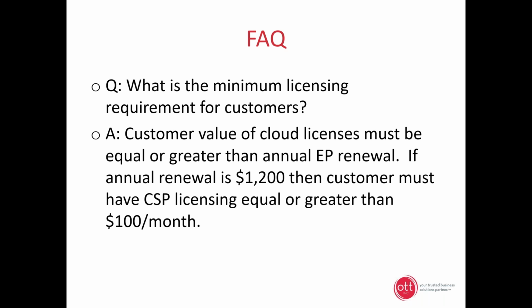Licensing, what is the minimum licensing requirement for customers? So the customer value of your cloud licenses, Dynamics 365 Business Central licenses in this instance, must be equal or greater than your annual enhancement plan renewal for Dynamics GP. So for example, if your annual renewal is $1,200 per year for Dynamics GP, then you must have the cloud solution provider licensing for Business Central that's equal to or greater than $100 per month. So it has to be a 1-to-1 ratio.